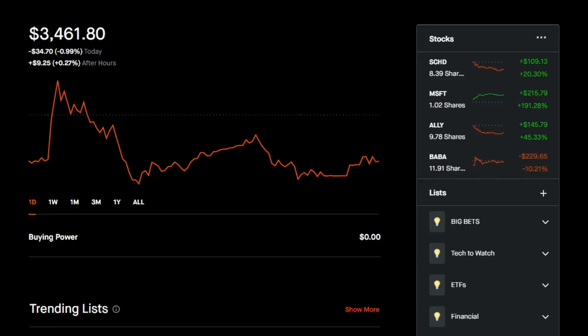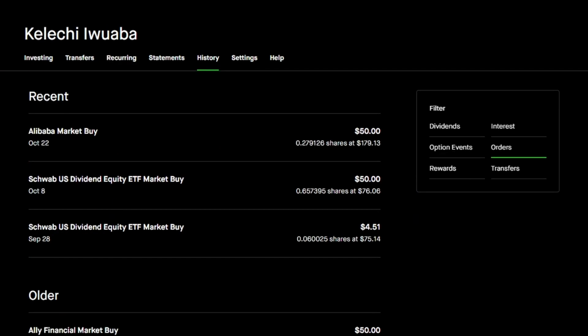For me, that is every 2 weeks, I'm going to buy something worth $50. Every 2 weeks, just like an alarm goes off in my head, $50 gets deposited into this account, and I'm going to buy something in the stock market. It's dollar cost averaging. And usually I'm not just buying random stuff.